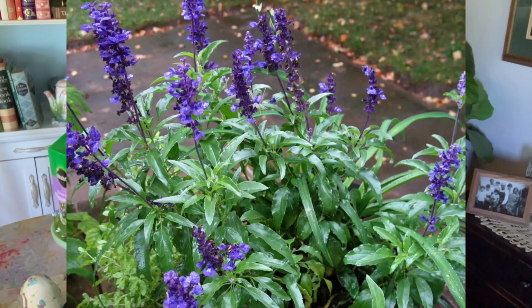The first one that I'll talk about is called salvia. Now this is an annual salvia, not to be confused with the perennial salvias that you might see in the store. The annual blue salvias are very delicate but also very long blooming. Deadheading them when all the blooms are spent is a good idea.